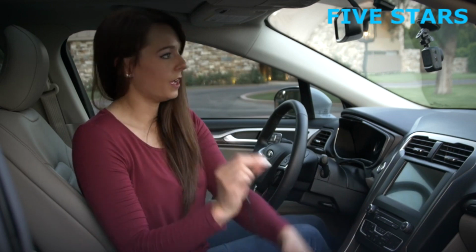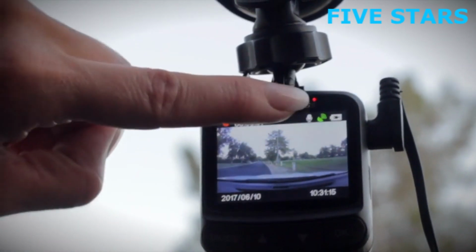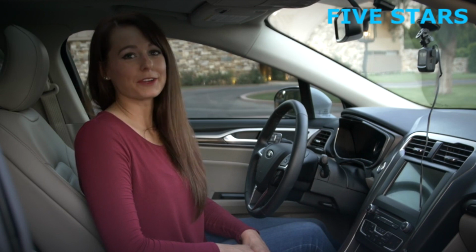You'll take the small end and attach it directly to the side of your camera. You'll know it's attached to power when it automatically turns on and the red light illuminates at the top. You're now ready to start using your HD Pro Plus Premium Dash Camera from WheelWitness.